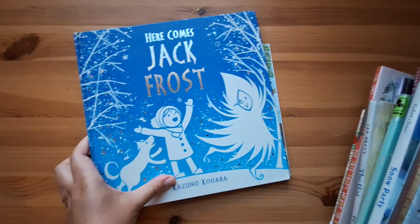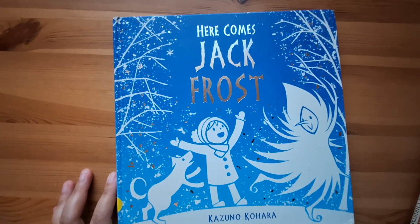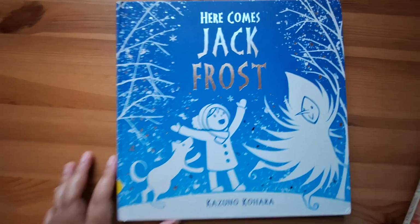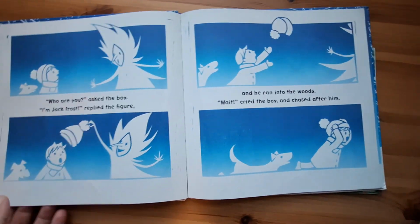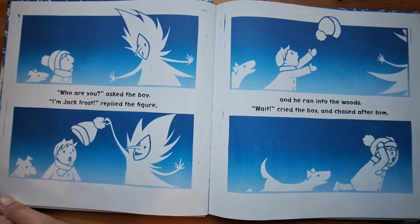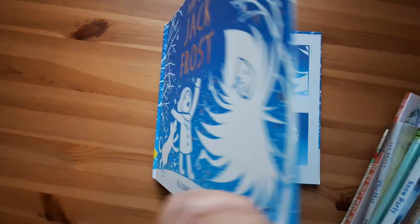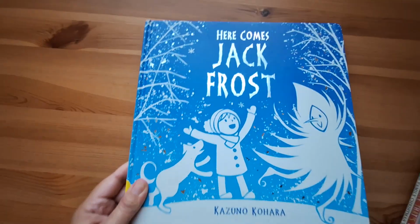And then the last two are the favorites at our house. This one is called Here Comes Jack Frost by Kazuno Kohara, and it's a blue and white book, and it's about a little boy who's bored in the winter time, and little Jack Frost comes to keep him company, and it's a sweet story. My daughter absolutely loves this one. We've read it over and over and over, and we've had it for like 3 years.